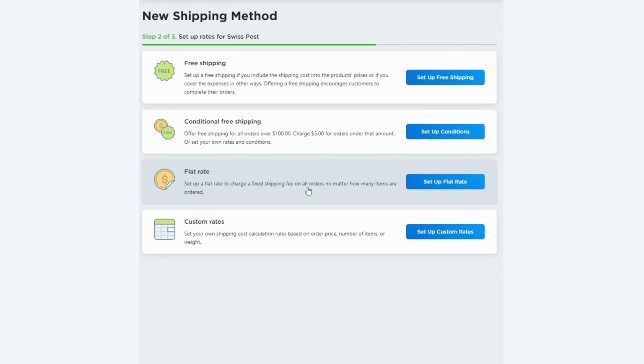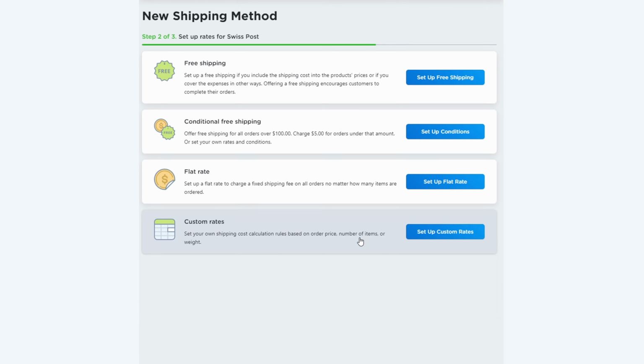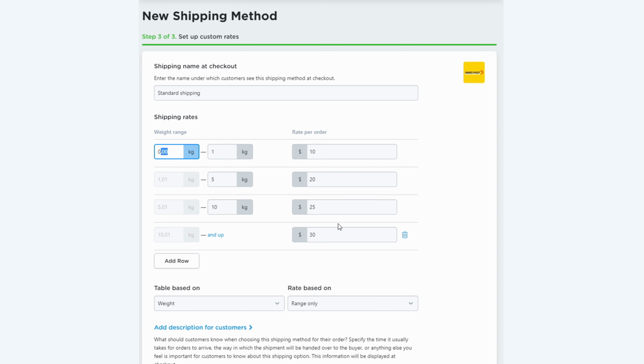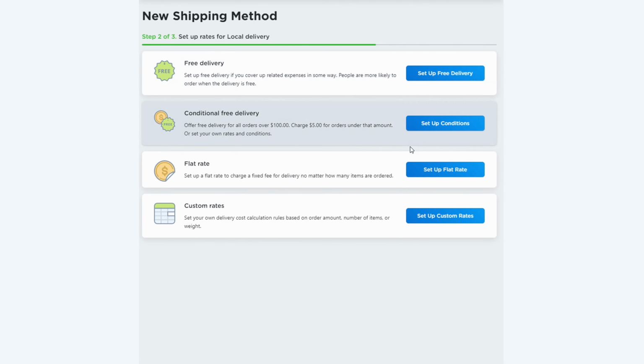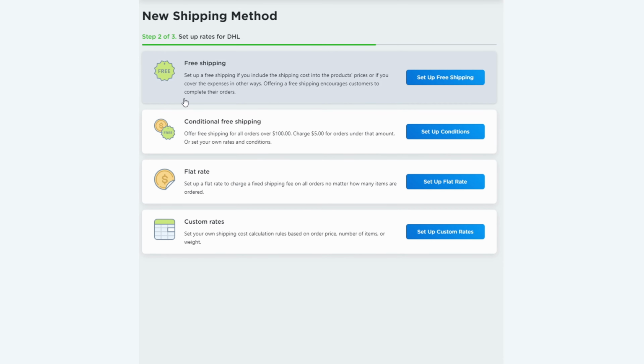shipping region. You can also set up a fixed amount of shipping price, regardless of the amount that a customer orders. This is basically identical to the simple shipping options. Finally, to get more control over how much shipping costs, you can set up custom rates where you can exactly specify how much a shipping will cost depending, for example, on the weight of the items being ordered. If you do local delivery, you can set this up on the previous screen, where you can also set up how much each of the local deliveries will cost, which is pretty much identical to any other carrier method.